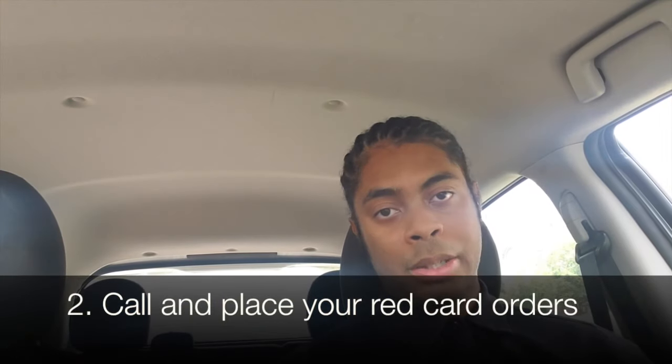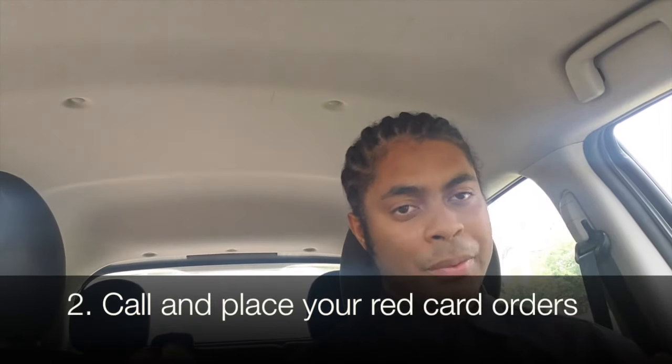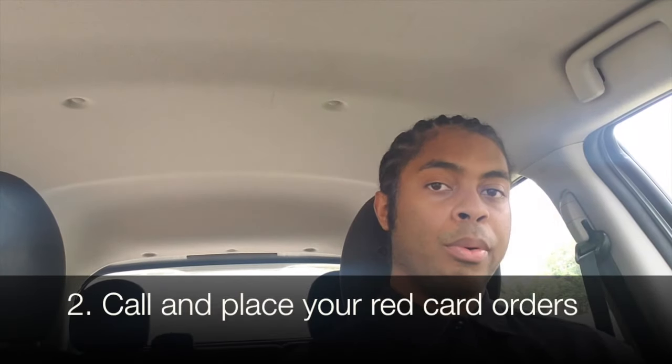Number 2 is actually call ahead of time and place the order. Before we go further into that, let's back up and cover the type of orders you'll get on DoorDash. There are 3 types of orders you'll get. The first type is you just go and pick the food up. It's already prepaid, and all you do is literally walk in, show them the name and number, then you just pick the food up. That's the first type.